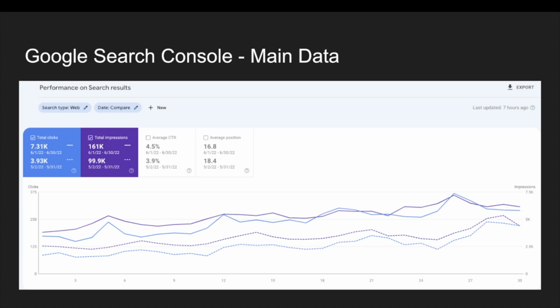Search Console, everything grew. I doubled the clicks. I got almost double the impressions. The CTR is up a nice 0.6% overall, and the average position went up almost 2 spots overall. I mean, this is a win across the board month over month.